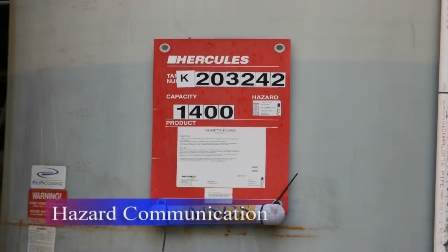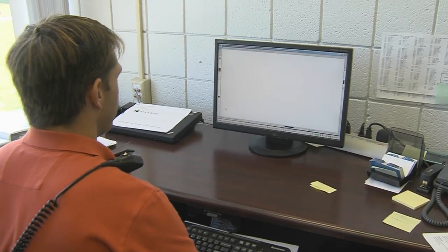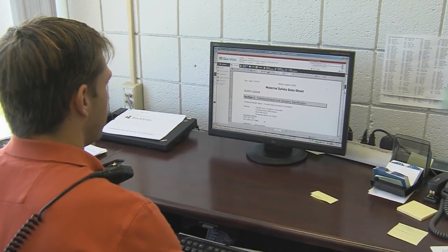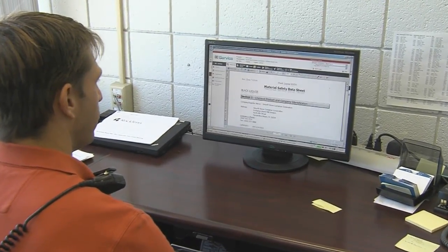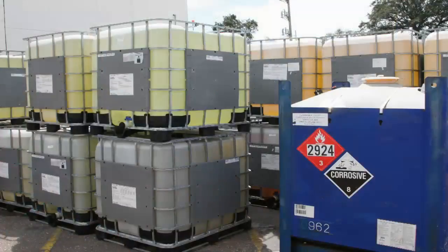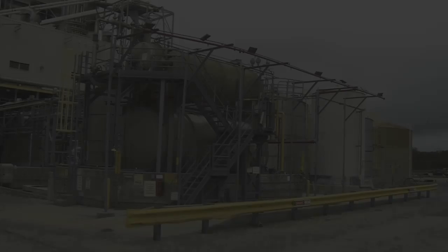Safety data sheets for all chemicals stored or used at the Fernandina Mill can be found on chemical totes and are also available for review on any mill computer. SDS contain information concerning immediate first aid instructions, product spillage, and proper handling. Any chemical brought onto the mill site by a contractor must be accompanied by an SDS and must be approved by the safety manager prior to being brought on site.